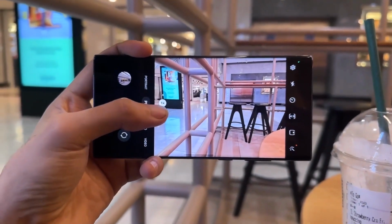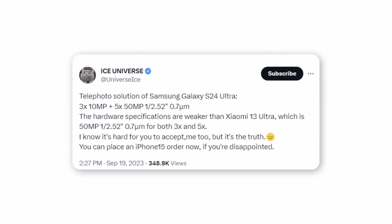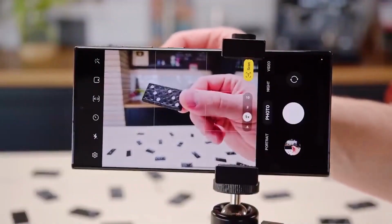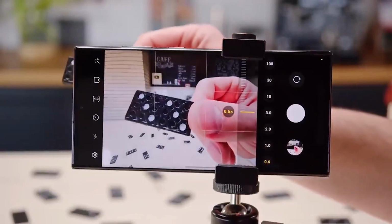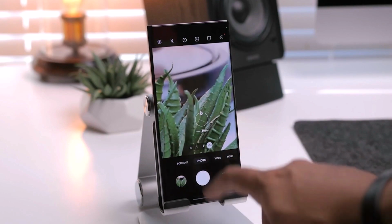Galaxy S24 Ultra. The tipster claims the Galaxy S24 Ultra's 50-megapixel telephoto camera uses a 1/2.52-inch sensor. That's similar to the telephoto camera found on the Xiaomi 13 Ultra. However, the Xiaomi 13 Ultra uses the same sensor for its 3.2x optical zoom camera. It means Samsung might no longer have the edge regarding zoom performance. However, it would only be fair to wait until the Galaxy S24 Ultra launches and check out its performance.